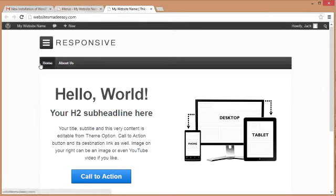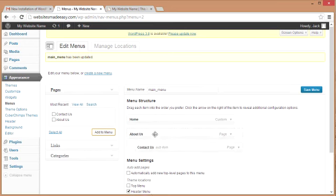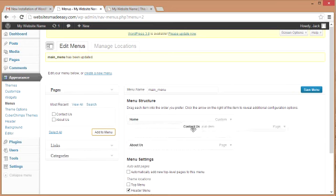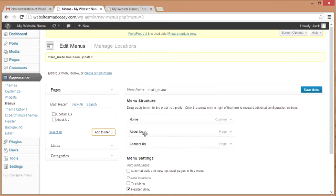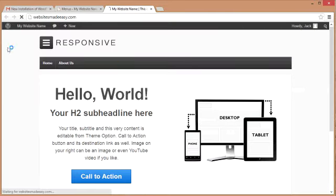But let's say we want all 3 again, so we just tick off contact us down the side here, add it to the menu, change the order maybe. I don't mind that order. That original order there. So we have home, about us, contact us, save the menu, and that'll update. So this sample website that we're creating is relatively small. It only has the 3 pages on it.